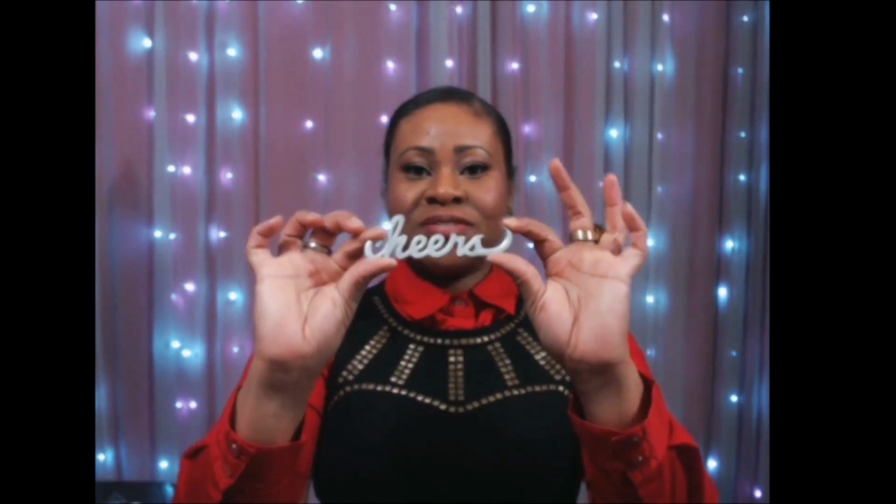So the next thing I have is this cute little accessory. This is a Cheers bottle opener. Again, another accessory that I thought is great just for decorating your kitchen, having out at events. I like to collect the things that are just a little bit different, things that you don't normally see.